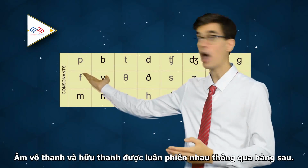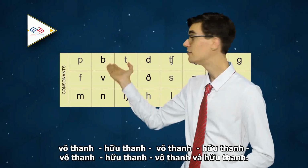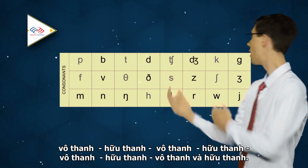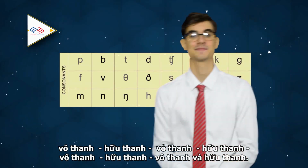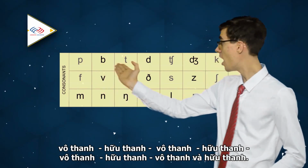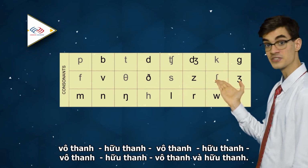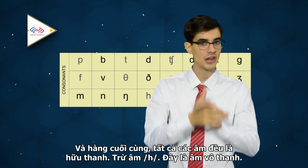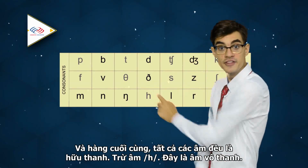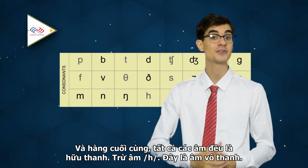It alternates between unvoiced and voiced through the whole of the row. Unvoiced, voiced. Unvoiced, voiced. And again for the second row. Unvoiced, voiced. And for the last row, all of the sounds are voiced except for this one. And that is this sound. This sound is unvoiced.